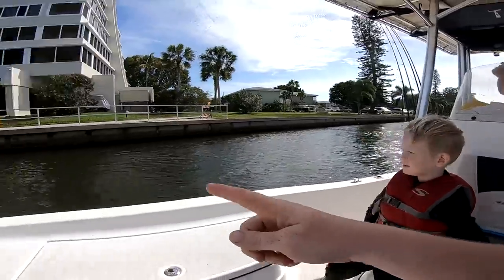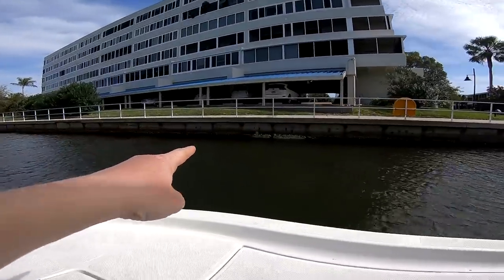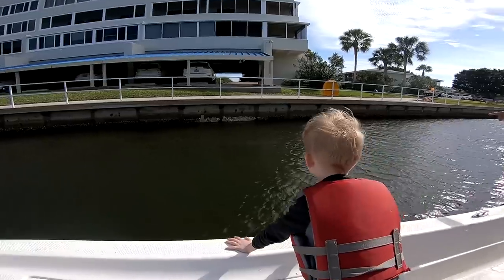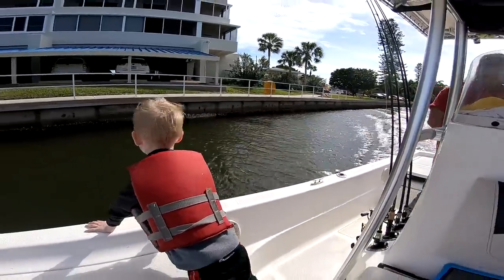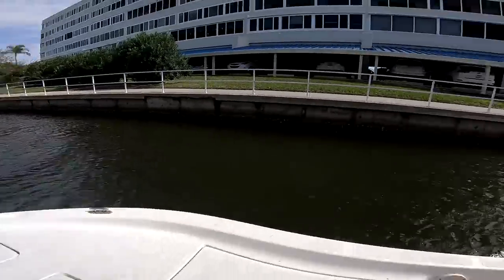Tommy, there's the dolphin. That wave right there? By the wall. Yeah, right over there. See right there, there's a dolphin. See that, see him right there? Oh, look, there's one right here. He just went right under the boat. Probably those same two we saw the other day. Those dolphins are fast. They just went ripping right past us. But it's only like 3 feet of water, so you can see them really well.